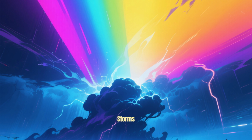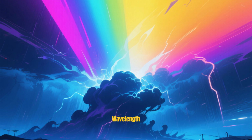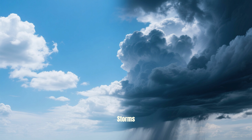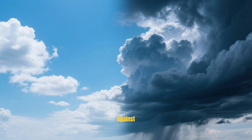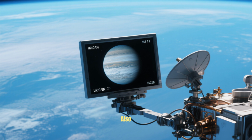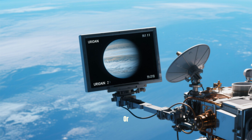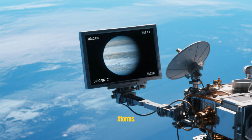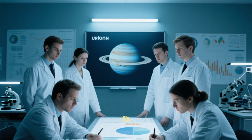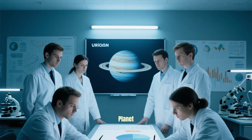But even if there were storms on Uranus, they wouldn't necessarily be visible in the wavelength range that the camera could see. Storms typically appear dark against the brighter background of their surroundings. But since Voyager 2 also found no other features on Uranus's surface, we couldn't tell whether or not there were any storms. For decades after Voyager 2's visit, scientists assumed that Uranus was a boring, calm planet.